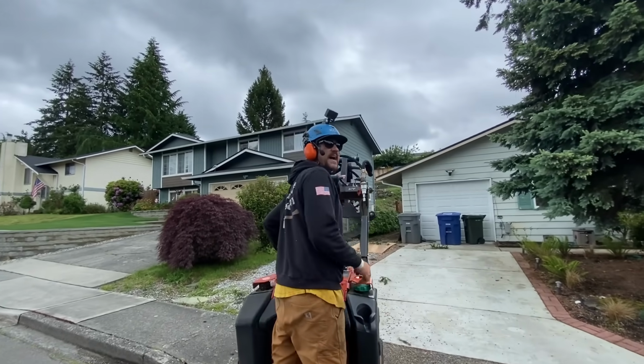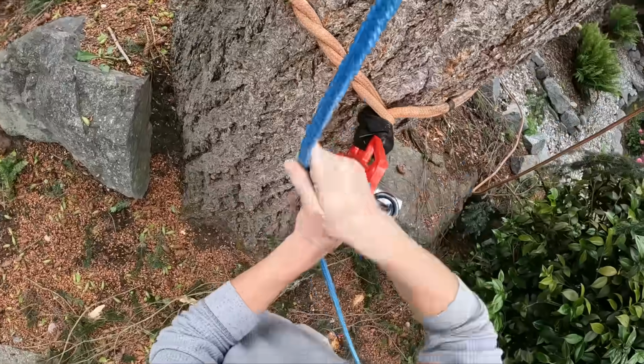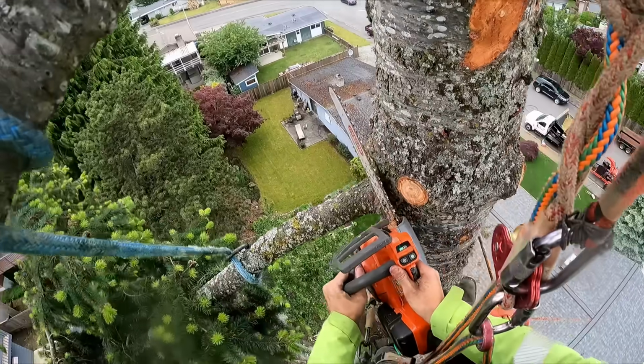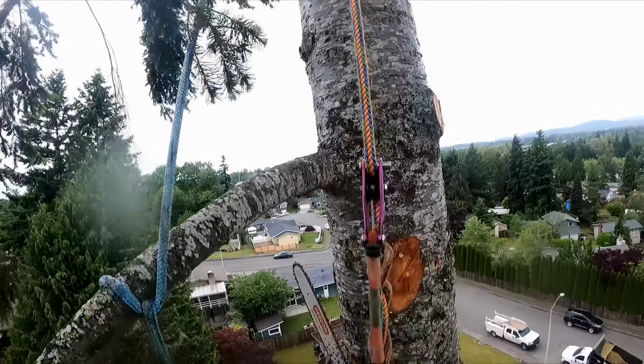For a minute, keep that thing off. All right, I got two on. Okay, ready. Dude, I'm just blasting through these limbs with this battery saw, man.